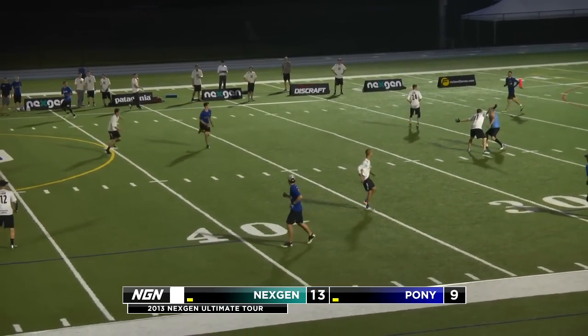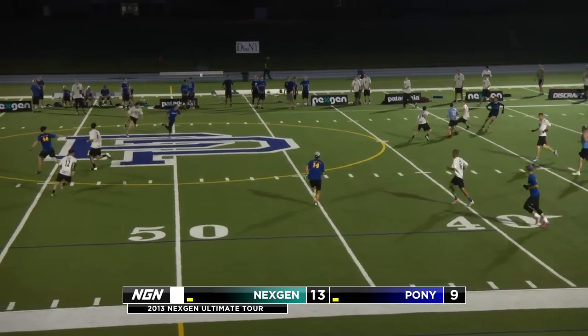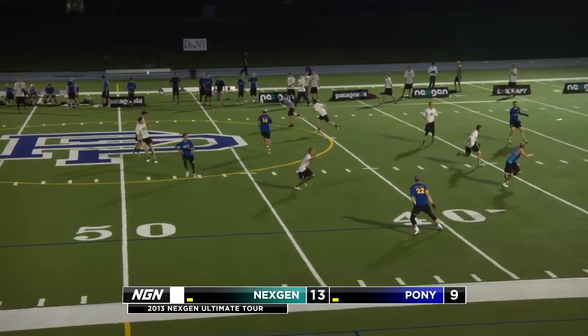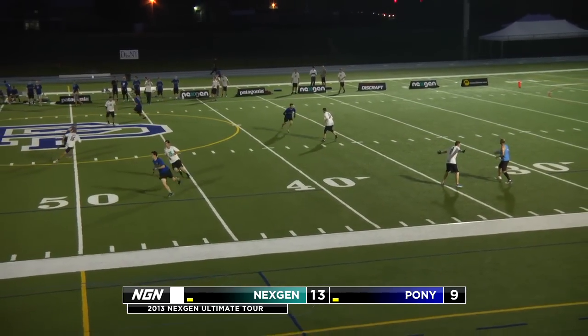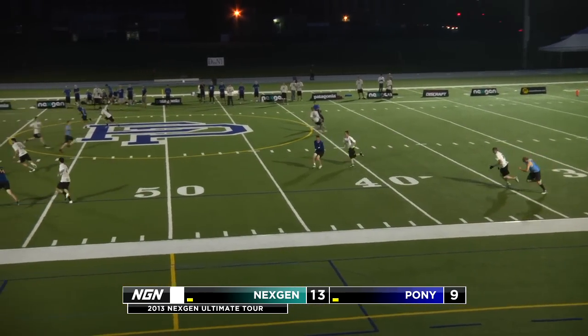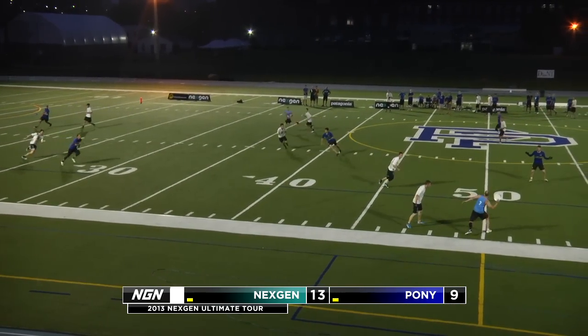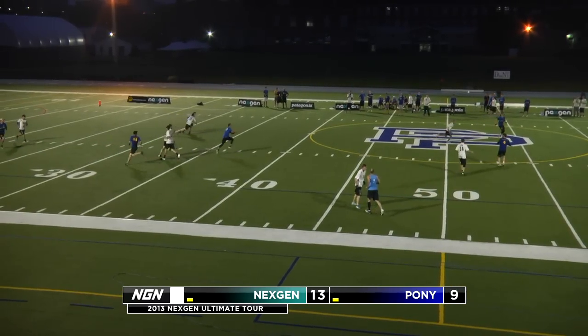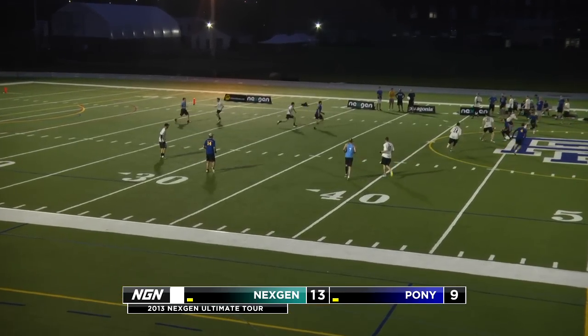And now Riley with the disc in the middle of the field. And now we've seen Cox come over from the D-line, try to get something going for the offense. Back to Riley. Riley, nice slicing break to Mazer. Now back to Riley on the sideline. Mike Hennessy and Kevin Riley working well together here. They're going to be on that team all season long.